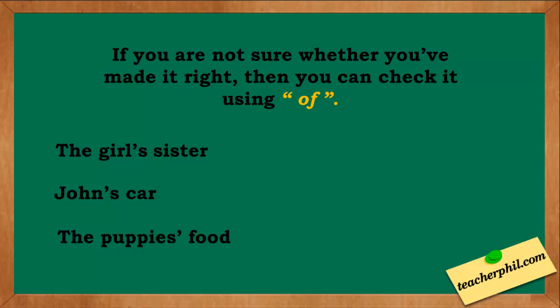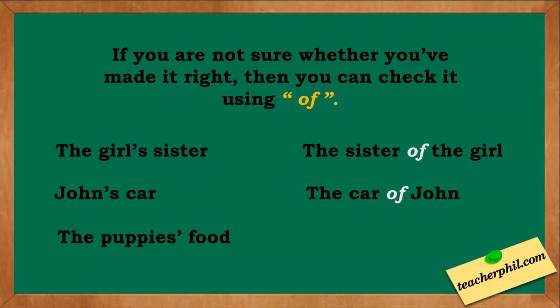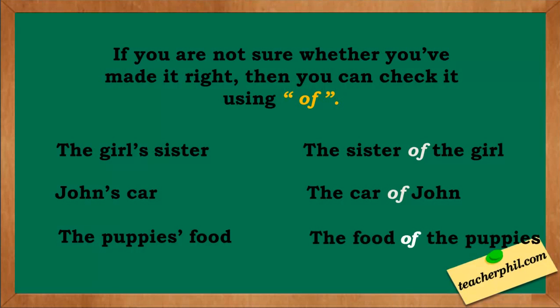As a tip, if you are not sure whether you've made it right, then you can check it using of. Examples: the girl's sister, or the sister of the girl. John's car, or the car of John. The puppies' food, or the food of the puppies.